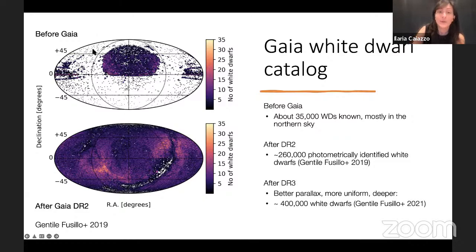You can see they're mostly in the north. But after Gaia, we have a much more uniform sample all over the sky. Not only more than 10 times more white dwarfs, but also, as I said, a uniform and much deeper sample. The earlier sample was really focused mostly on bright objects, and also SDSS was really built to find galaxies, not white dwarfs. So it was a very strange sample that we had before. Now we have a very rich and uniform sample of white dwarfs.